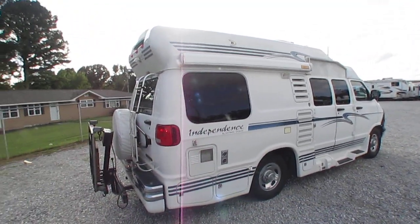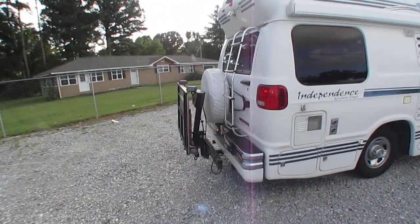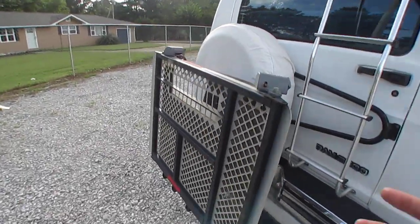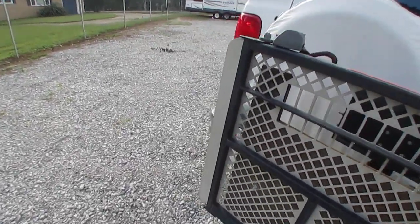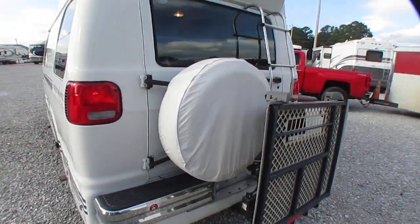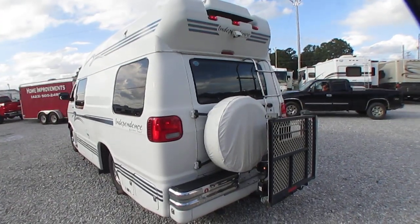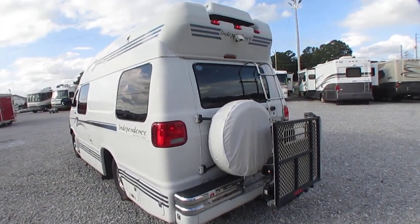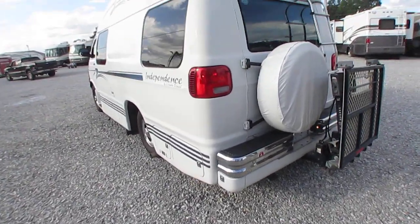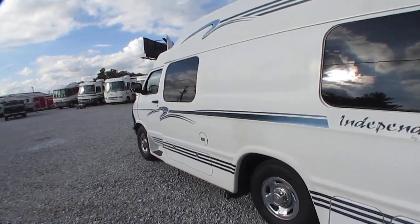And these are neat little motorhomes, folks. It really is. Now this is not the lift, this is the storage carrier rack, and it is powered. All fiberglass, including fiberglass roof. Wide body, it's easy to drive. We drove it about 300 miles here.